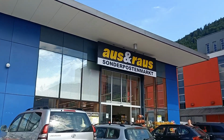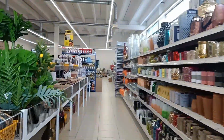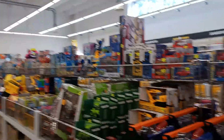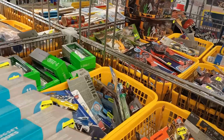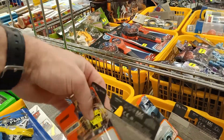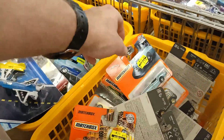Next was Aus and Strauss. Now, I've done really well in this shop in the past. They've had some unique Hot Wheels stuff, but I was very disappointed because this is all they had when it came to die-cast cars. And to say I was disappointed, well, take a look at this.